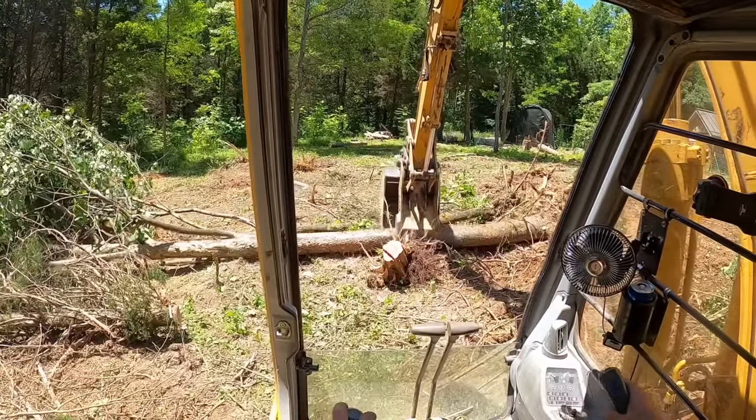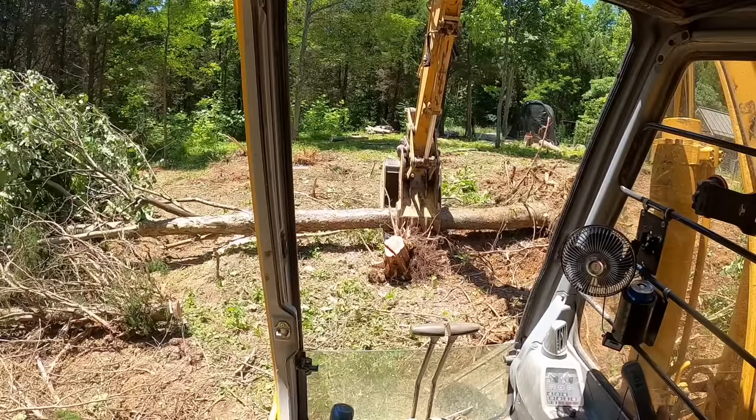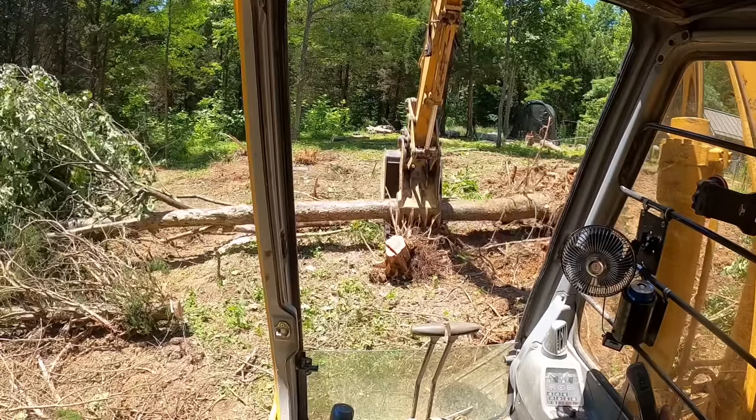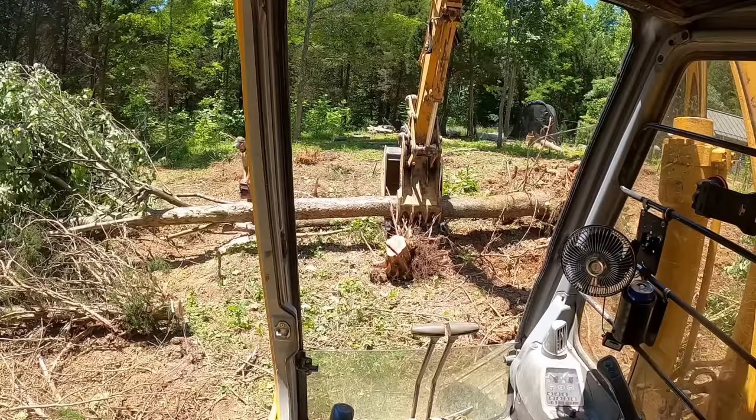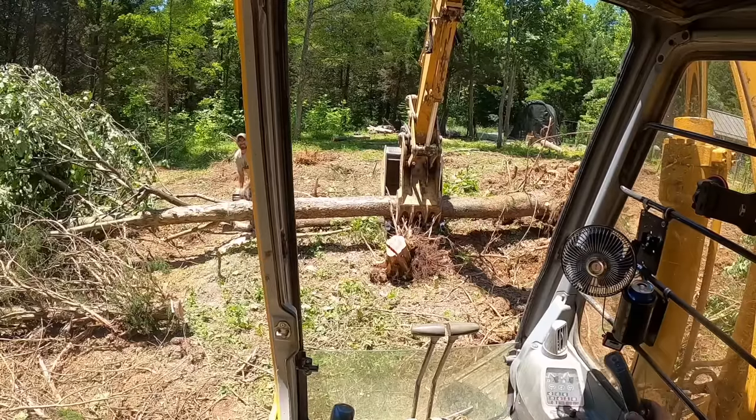Well, this is the big sycamore tree. The homeowner actually wants to keep this, so we're going to log it up and leave it here. Matt's going to get his saw stuck.